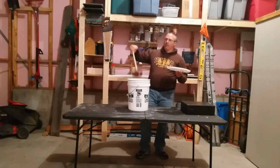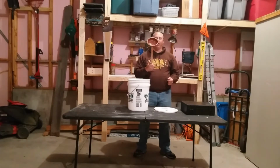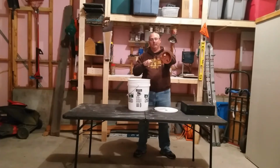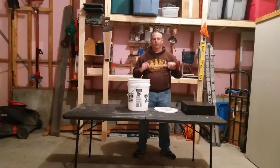Inside here I have a pretty good plunger that I've cut 3 holes in, and this plunger I went ahead and upgraded it a little bit. I epoxied it together so it wouldn't unscrew anymore, and I did put a little polyurethane on it just to make it waterproof a little bit more so it will last longer.